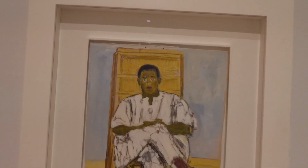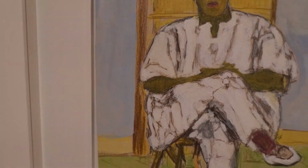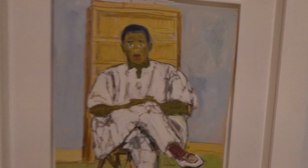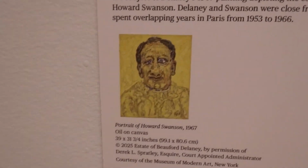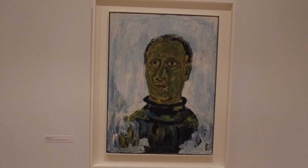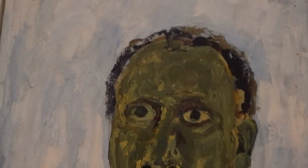Untitled, 1971. Oh, this is sweet. Ink wash, pastel, graphite, and ballpoint pen on paper. Self-portrait, 1970, gouache on paper. Okay, so they're saying that this is a study for an oil painting. Self-portrait, oil on board, 1970.